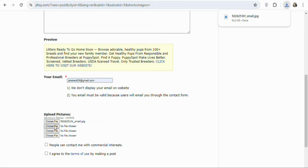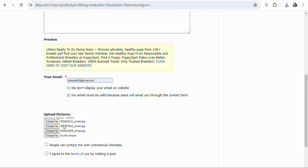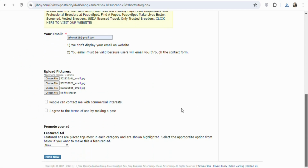Once that is done, click right here, choose file. Once you click on it, select another image and then upload it. Once you have uploaded your images, the next step is that you have to scroll down. Once you scroll down, you can see people can contact me with commercial interest. So if you want people to contact you with commercial interest, you can check this box. In this case, I don't want that, so just leave it.